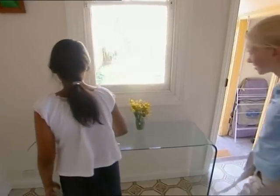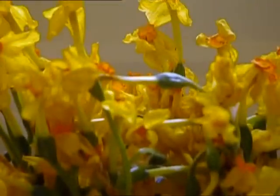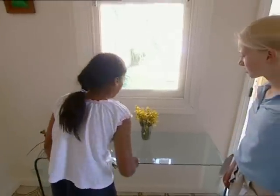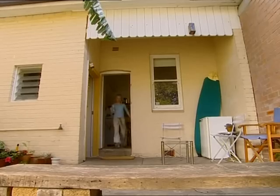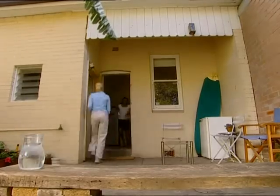Oh, it's Margot, and she's remembered my birthday. Thanks. These flowers didn't last long. What a shame. Hold your nose, the water really smells. There's got to be a way to make my birthday flowers last longer. Let's try to find it.